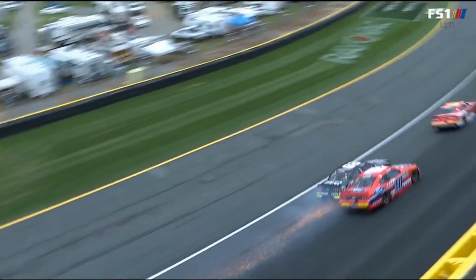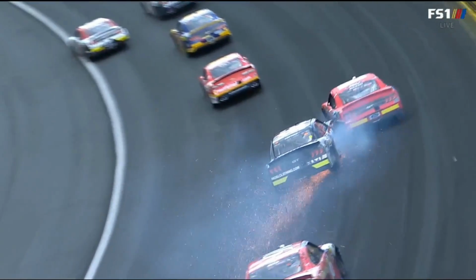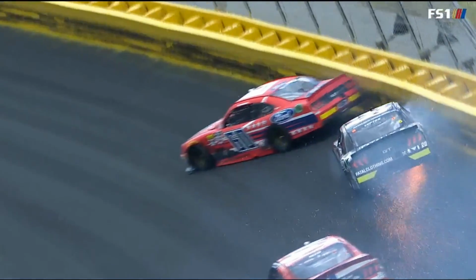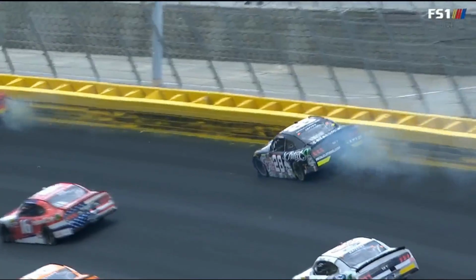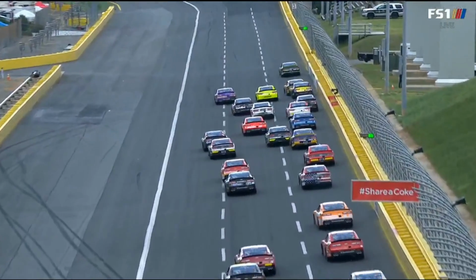Yeah, and that's at that point of the race where you can't let a guy have something like that. You know, 33 laps to go. It's time to make your way to the front, and there's going to be a lot more take than there is give at this point. I'm going to say this is just part of doing business when there's less than 40 laps to go, right?